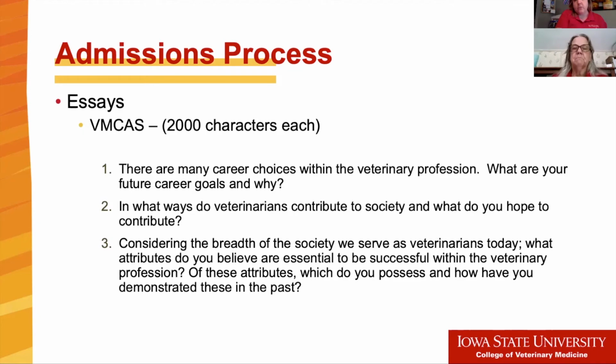Correct. So the explanation statement is more for that kind of extenuating circumstance you want us to know about that doesn't fit anywhere else. But again, more often than not, it's left blank because students feel like they've addressed their experiences and all of that in another part of the essay. It's not looked down upon if it's blank or if it's filled in. Either way is perfectly fine.